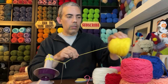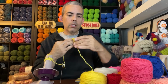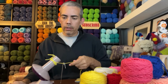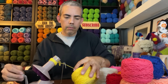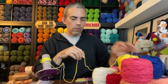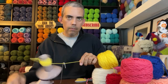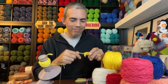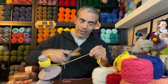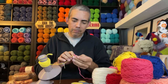Let's just go ahead and do the things here. I think I'm knotted up. There we go. Let me just clear this out and we'll be on our way. There we go. Okay. This yellow is just not fun to put on. Okay. We're changing out the yellow. Let's just do that right now. There we go. And let's change to the pink.